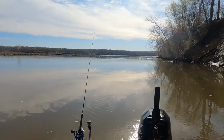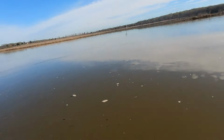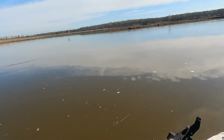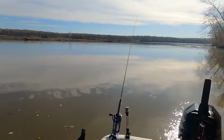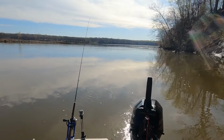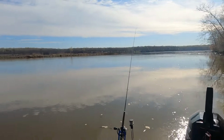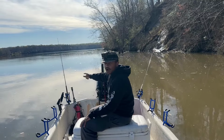My biggest blue catfish I've ever caught on this river alone was 35 pounds. That's my biggest catfish I've ever caught on the Patuxent River on the same stretch that we're fishing today. And we're not too far away from the exact spot where I caught it. We're maybe 20, 30 yards away. That was a big fish too. That was back in February of last year. It was awesome.